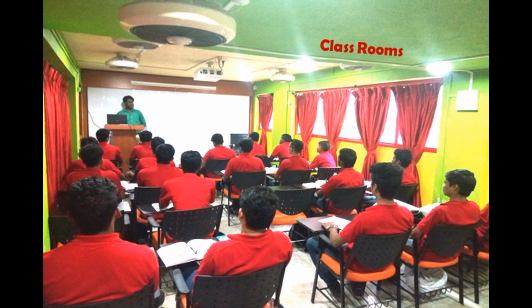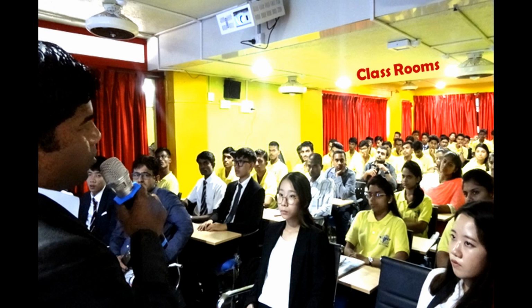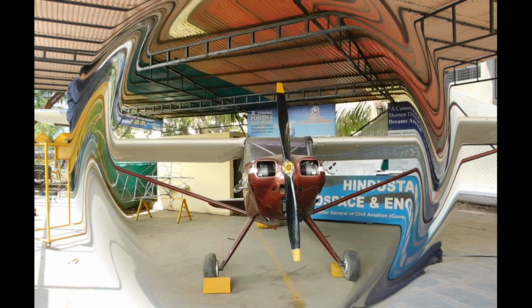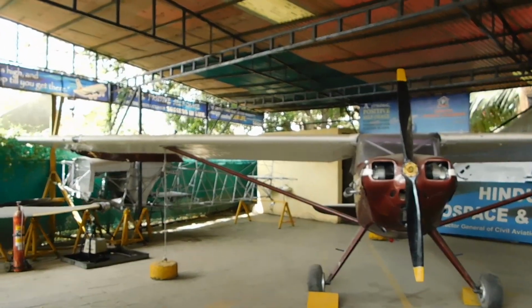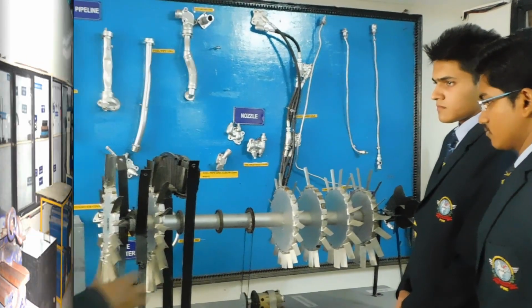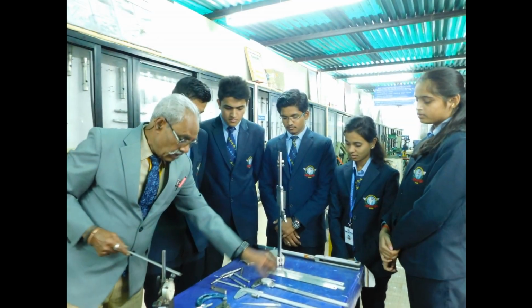Now, have a look at our modern, spacious and comfortable classrooms, with all modern amenities, like audio-visual systems, OHP etc. Functional aircraft and aircraft mock-ups are an important component of practical training. In aviation technology, we have modern and functional aircraft placed within our premises for better understanding of theory taught in the class.